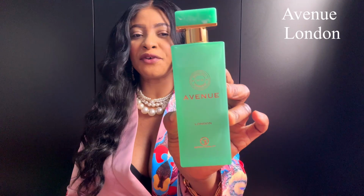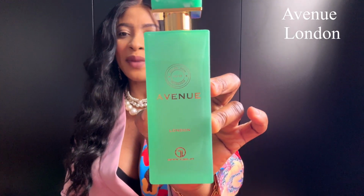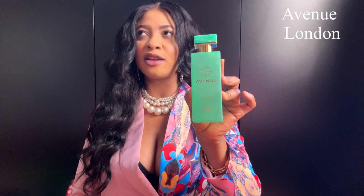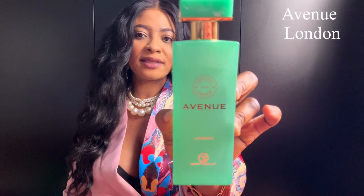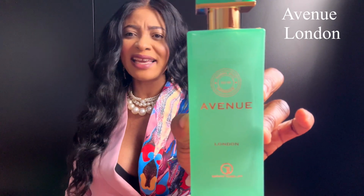Then I move on to one that is very, very new, about a month ago. And this is Avenue London from Grandeur. It is not as heavily dented, and the dent I made here is, I think, a result of wearing this for like 2 times. It lasts, it lingers, but it doesn't really project. It has projection issues. So because of that, I find the need to overspray to get the impact that I want. So it's a bit dented, just because of 2 wears out of this, and I do really like it.